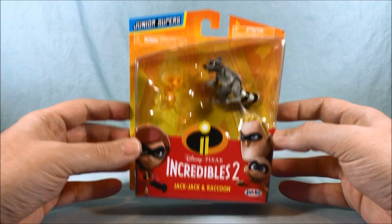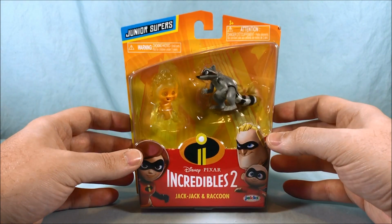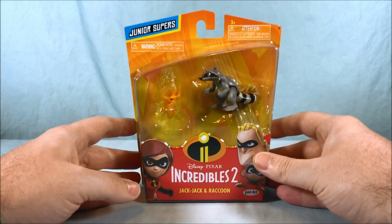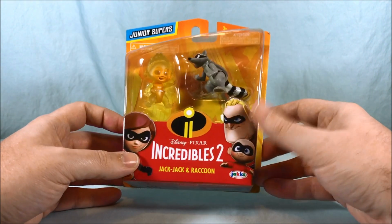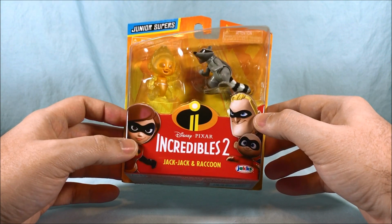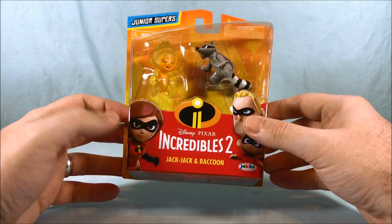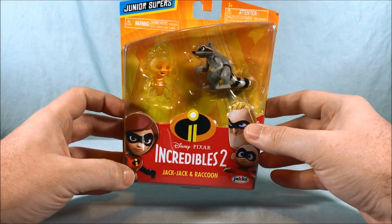Today we'll be taking a look at the Jack Jack and Raccoon 2-pack from the Disney Pixar Incredibles 2 Junior Supers line from Jakks Pacific. Now there was a first wave of these that had 4 sets I previously reviewed. It was Mr. Incredible and Jack Jack, Elastigirl and Dash, then there was Frozone and Violet, and then there was a new costume, Elastigirl and Screenslaver.